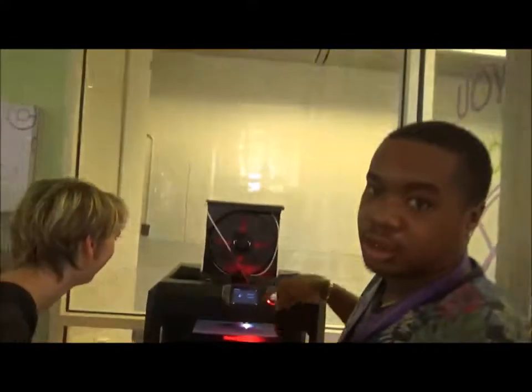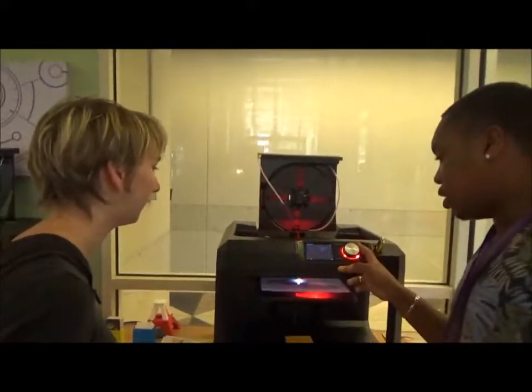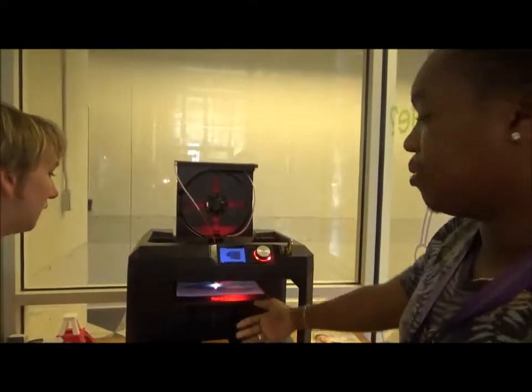And the way the 3D printer starts is you have your jump drive. When you have the jump drive, it shows your file right here. And when you select your file, then your object gets printed out.